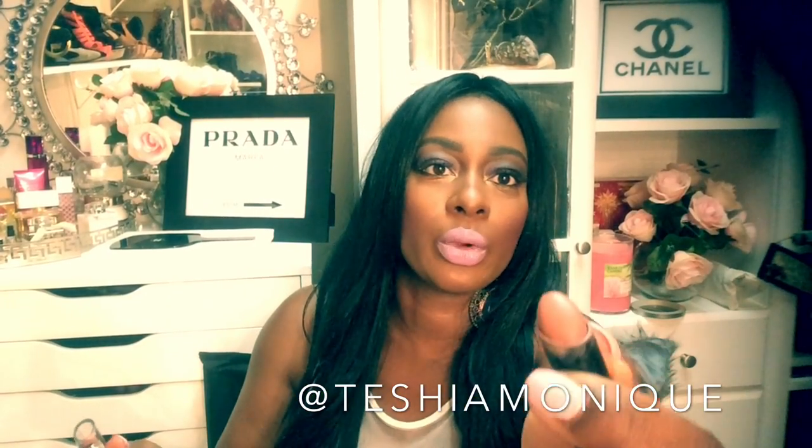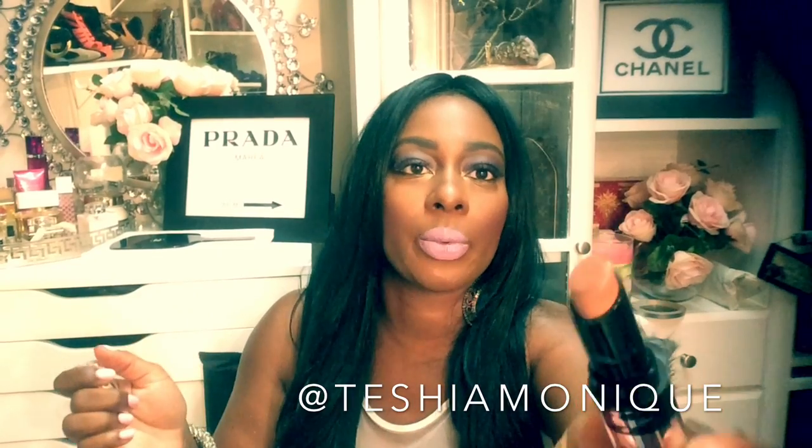And I've got the Wet n Wild Bare It All, which is just a really, really pretty nude, looking like that. And then I have from Wet n Wild Fergie line FOMO, which is so, so pretty. I love this one as well.